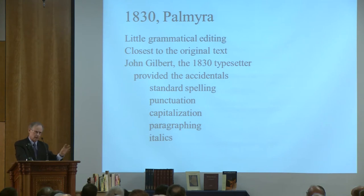And this actually is common practice for typesetters, that they will decide the spelling, the punctuation. There was really no punctuation in the manuscripts that he got. Capitalization, paragraphing, it was all one big paragraph, and italics. He decided that at the beginning of certain books and in the middle of some books, there was a little statement that told what was going to follow, a sort of summary. And I call them prefaces, but in any event, he decided to put them in italics. And so that was his decision.